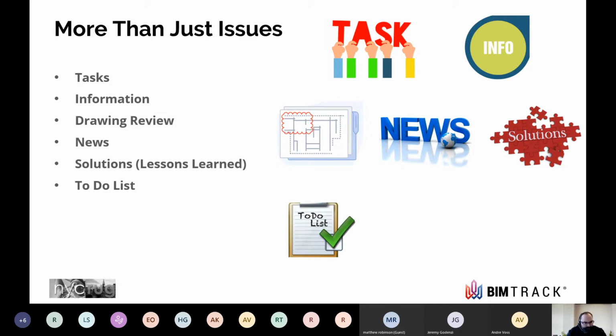The ever popular to-do list. As we're walking through our day-to-day tasks, it's always nice to have a list of what we're doing, and it's even nicer at the end of the day when we've checked all those boxes and that list is empty.